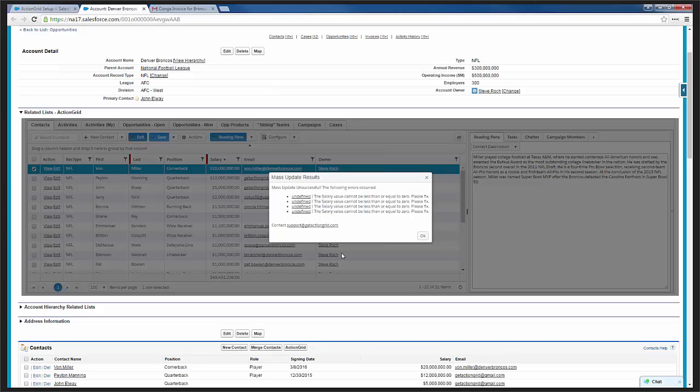The error is going to roll up. Now, ActionGrid can mass update millions of records. So if you get into that situation, you're not going to have a million rows. It's going to actually email you that list of validation errors, and it'll just throw those errors out. Again, we cannot play in this business if we don't respect your business rules. So we always respect your business rules.